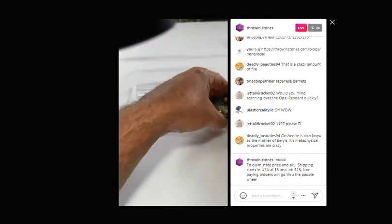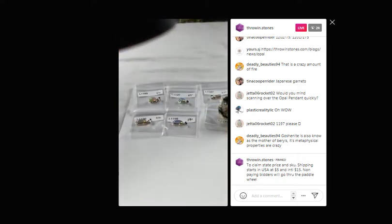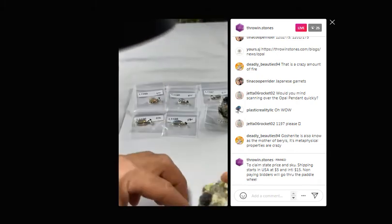Goshenite, the mother of barrels. Yep, that's pretty cool. So these goshenites are really amazing. These are like the best. It's probably my favorite goshenites.